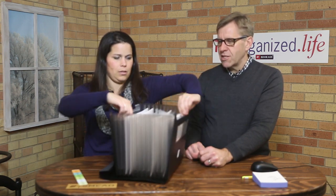So this can take the place of your active file that you have on the top of your desk, so you don't keep this in a drawer. Although you could probably fit it in a drawer too. Well, and you said there's a hanging version. Yeah, there is a hanging version of this, which we don't have with us. That's another solution for another day. So anyway, look at how this expands. That is huge. 900 sheets of paper.